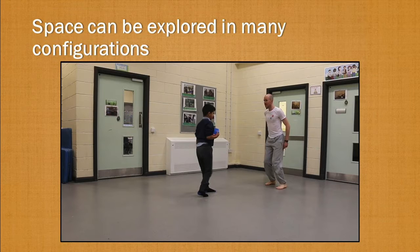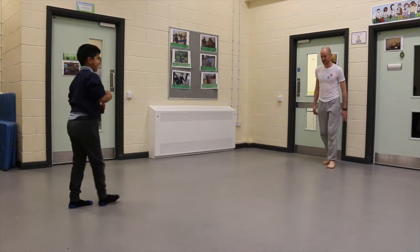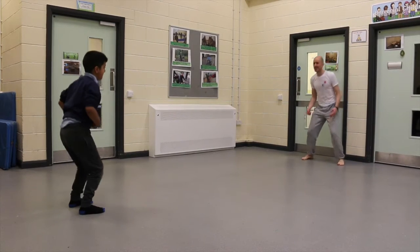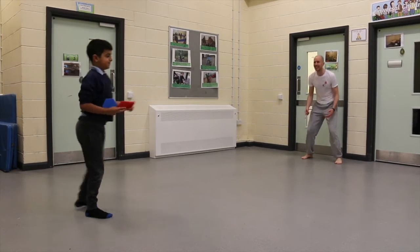Space can be explored in many configurations. Here is an example of spatial opposition where, through mutual agreement, an imaginary mirror line is set up in the space, allowing us to explore changing proximity, maintaining visual connection through gestural mirroring across the space.